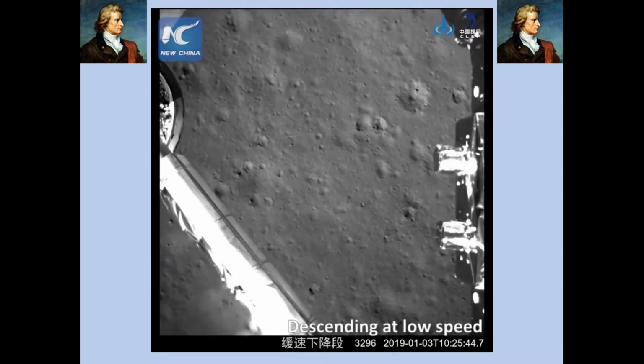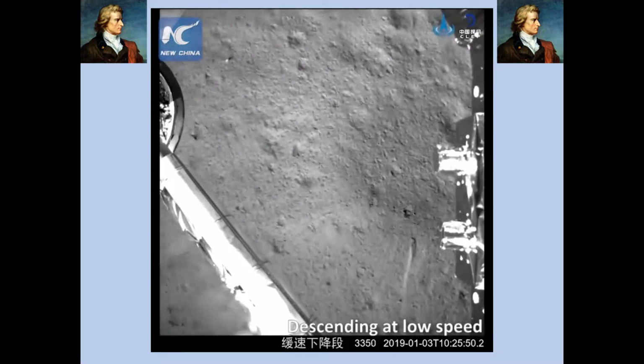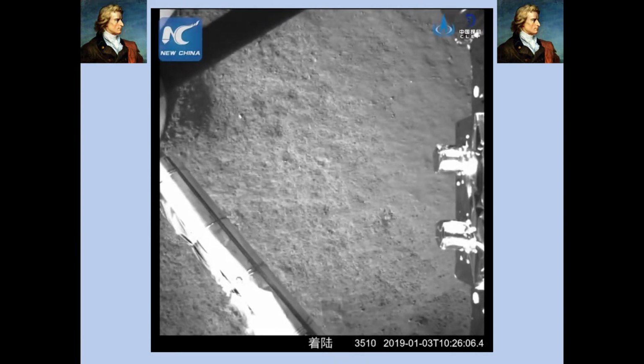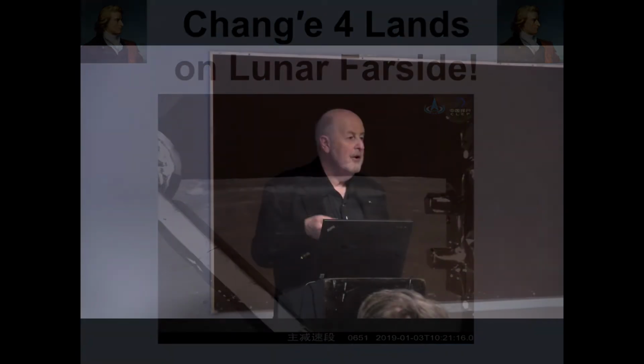So now it lands, it's coming down quick, bang, it bounces, and now the dust is going to settle, and you're going to see a tack-sharp picture of the ground right where it landed. So about 1.5 billion people have seen this video clip. Very few of them are in the United States.